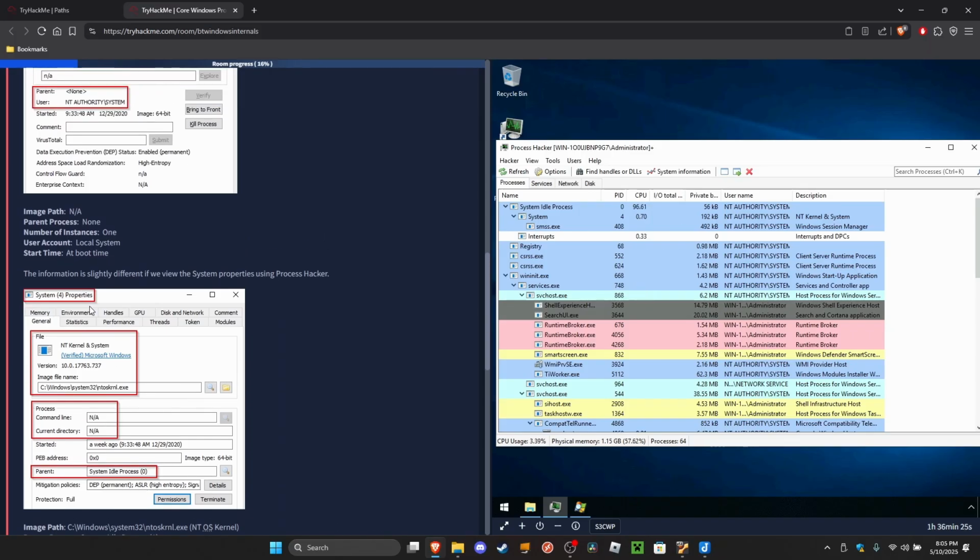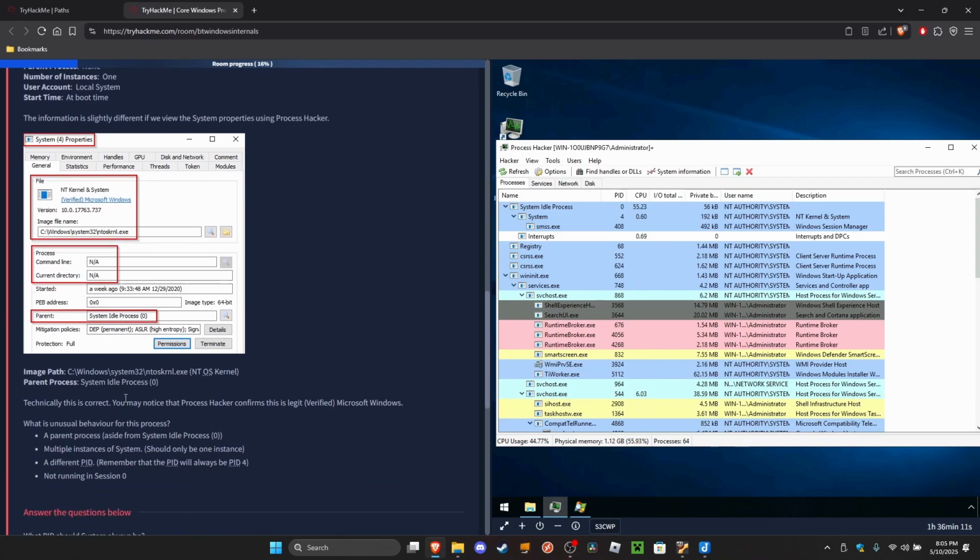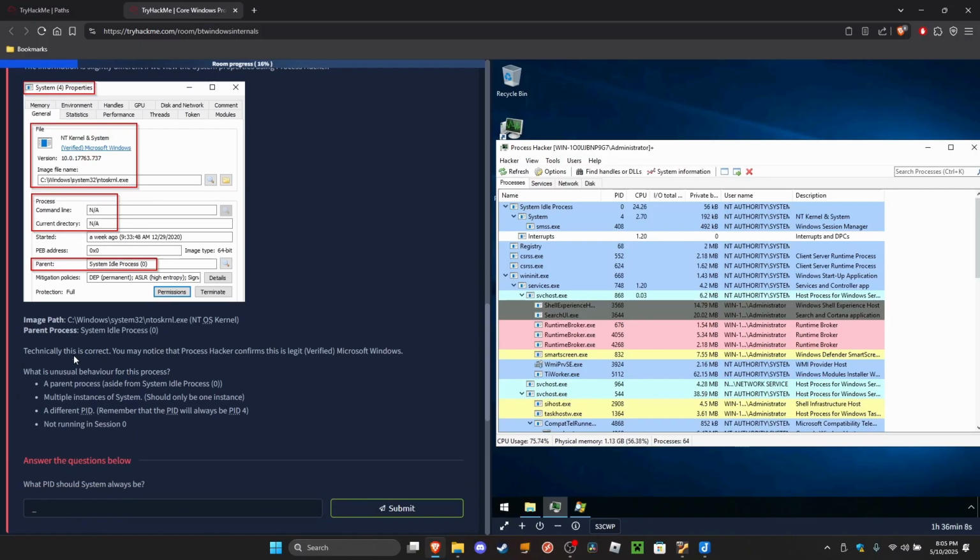So here, this is what it should be, and this is how the information is different. You can see the System properties, you can see the file path, and then we can see there's a command line, nothing there. You can see the parent process is System Idle Process, so that's a little weird. You can also say that this is a legit process, right? Because this is the kernel, ntoskrnl.exe, that's actually running. But technically correct, you may notice the company confirms it's a legit, verified Microsoft Windows.